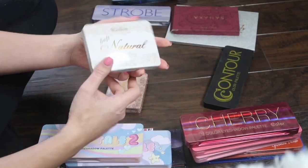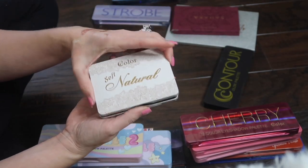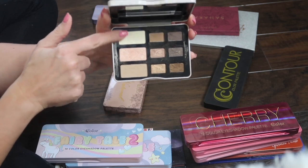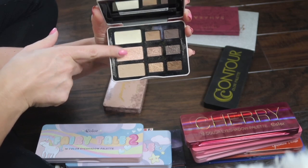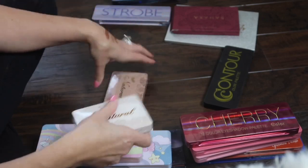Moving on, more Too Faced dupes. You guys see this in practically all of my videos. This is the Soft Natural palette. I swear by these 2 shades in here. I use all of them, but on the daily, these are my dailies. This is my brow bone inner corner highlight. This one sets the entire lid. Love it. It's a great palette.